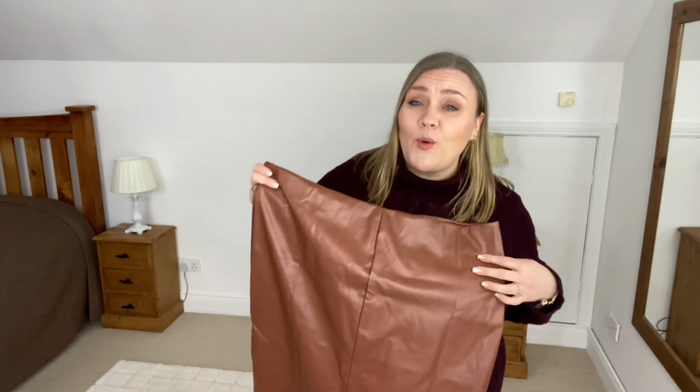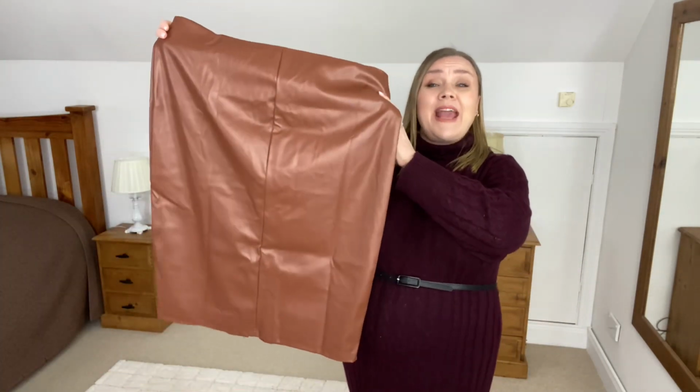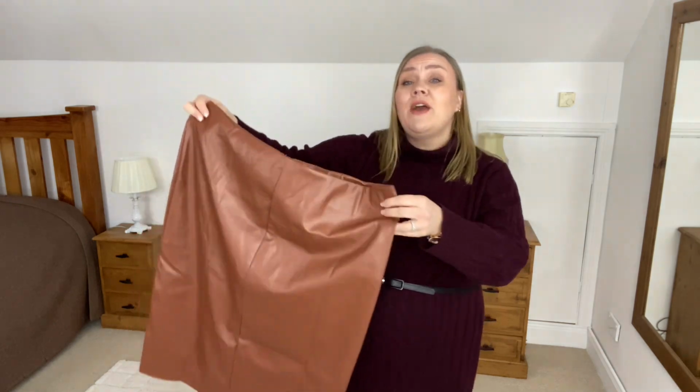To go with the white shirt, I actually intended this faux leather skirt. It is a pencil skirt, which I absolutely love. It looks to be roughly knee length, which I love as well, or just below the knee. And it has a good bit of stretch in it, even though it's 100% polyester.